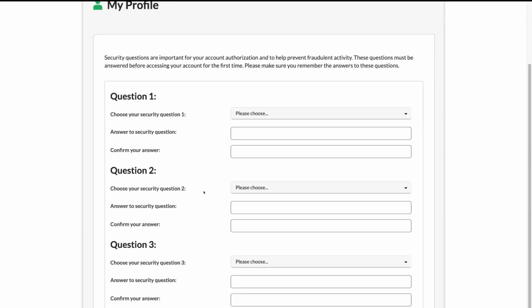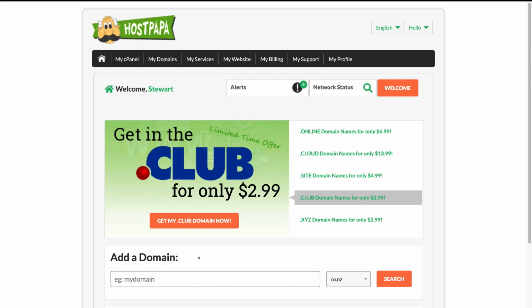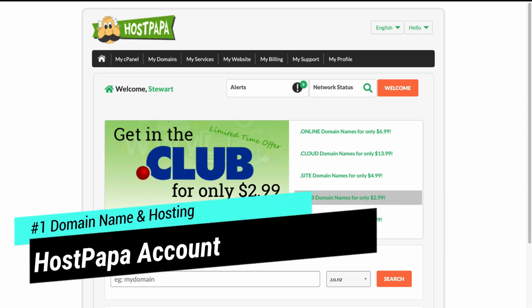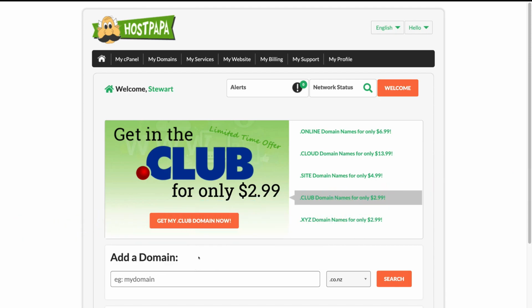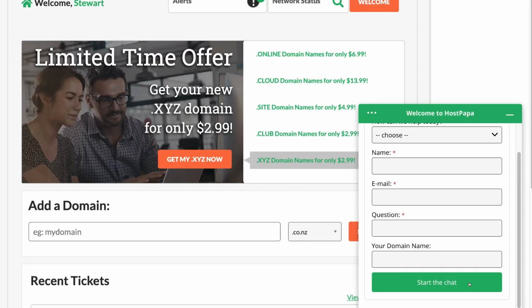So go ahead and do this now to protect your Hostpapa account. And then once completed, click Save. And welcome to your new Hostpapa account. Now, if you come across any problems or issues in the future and you need support, simply sign into Hostpapa and come down and click Chat Now. And with this 24/7 live chat, Hostpapa will help you with any problems that you might face.